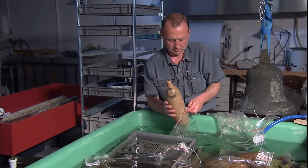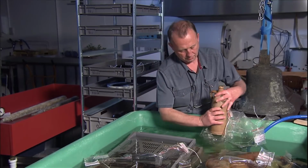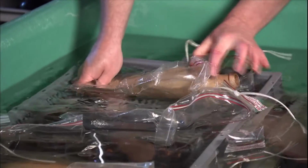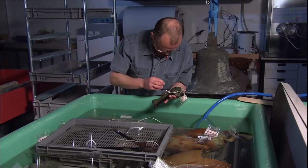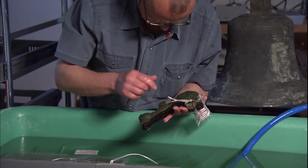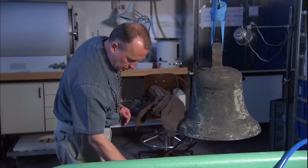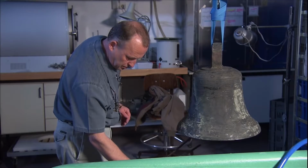Back in the lab, the find is being investigated. They may never know the name of the ship these artifacts are from, but it's an extraordinary opportunity to look into maritime history. An opportunity that may not have happened had the Ormen Lange pipeline not stumbled upon the wreck.